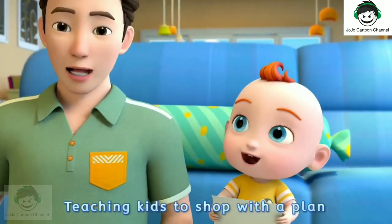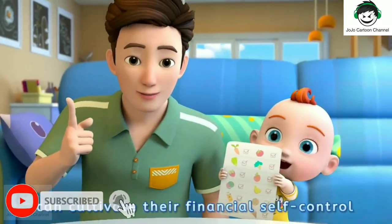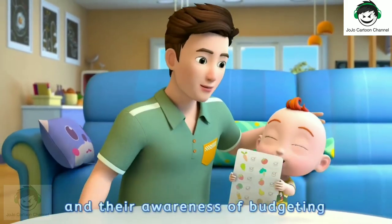Teaching kids to shop with a plan can cultivate their financial self-control and their awareness of budgeting.